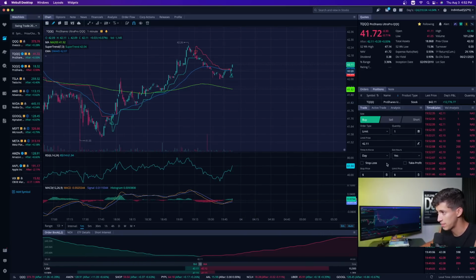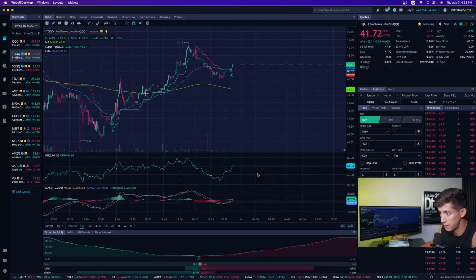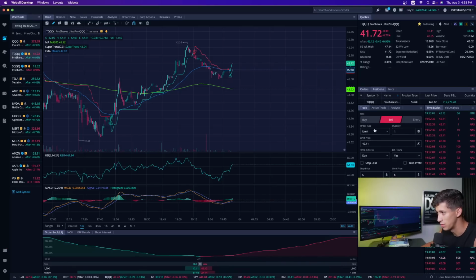So when you click EXT, I can click buy TQQQ, and it will give me the option to buy TQQQ with a limit price at 42.11. It will be time enforced for today, and it's during extended hours. I can click buy, and it can initiate it. The same thing goes for selling. As you can see, I have one share available. I can choose to sell that one share, and all I have to do is control the price, make sure that it's set up as a limit order, and then turn on EXT.